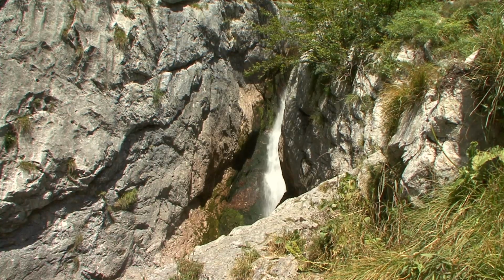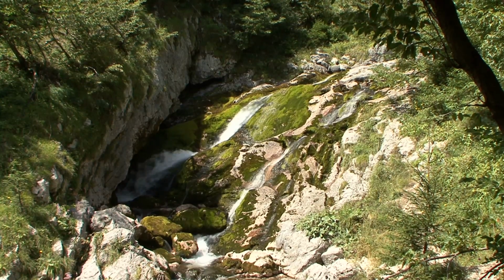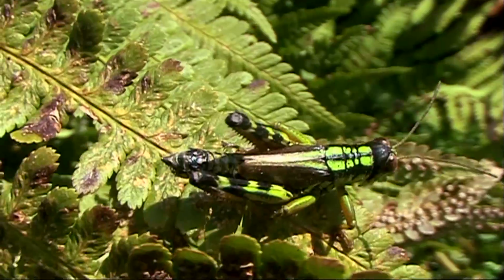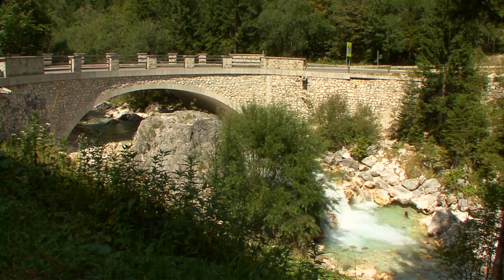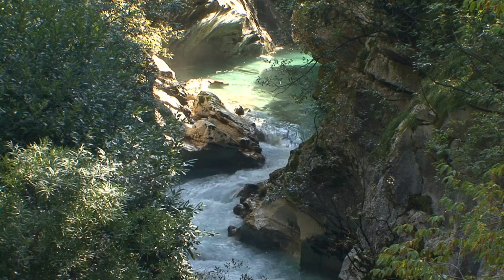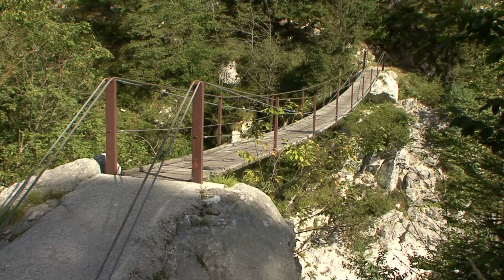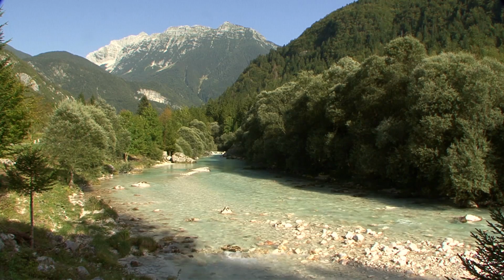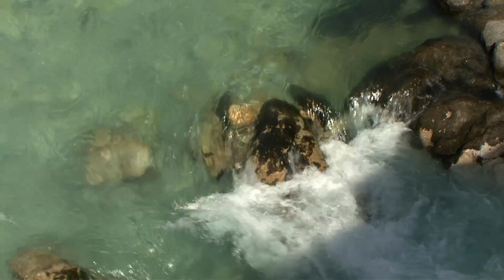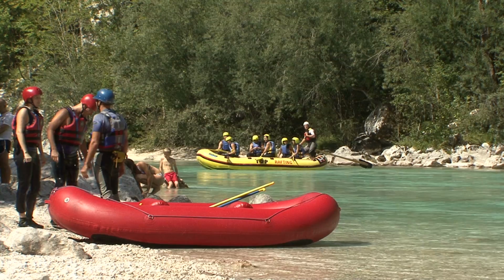The Trento Valley is the source of one of the most beautiful rivers in the Alps. In this natural paradise, Europe's wildest and most romantic river is born, the Socha, the Emerald River. Its characteristic appearance was formed by the action of a glacier, and water erosion formed the valley. Ideal for whitewater sports.